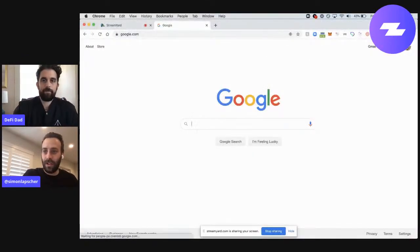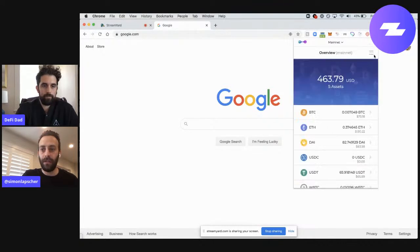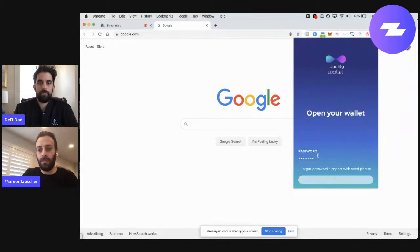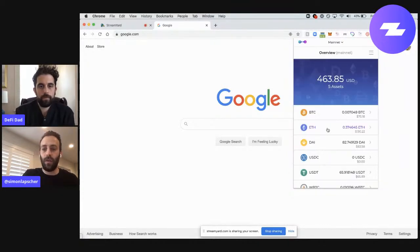Okay. So essentially our Liquality Wallet, which is the product that we released yesterday, is a Chrome extension wallet that is a multi-chain wallet. So you have, let me go to the lock screen, right? Your Liquality Wallet here is a Chrome extension that you download. You first onboard by getting your seed phrase and storing that in a safe place. And then you come in, you put a password, and then you start immediately.